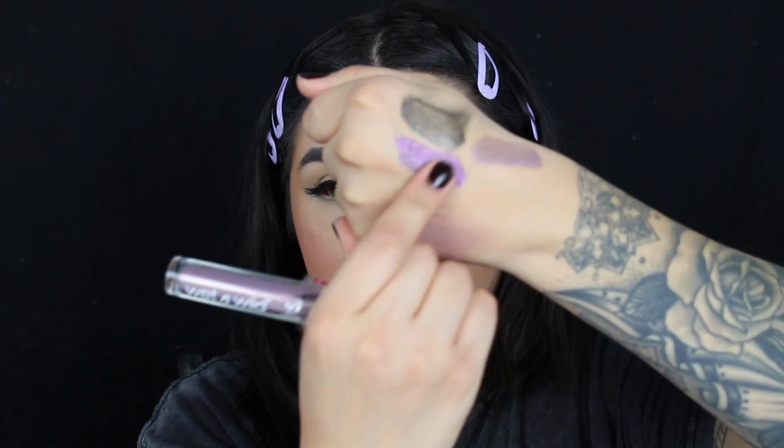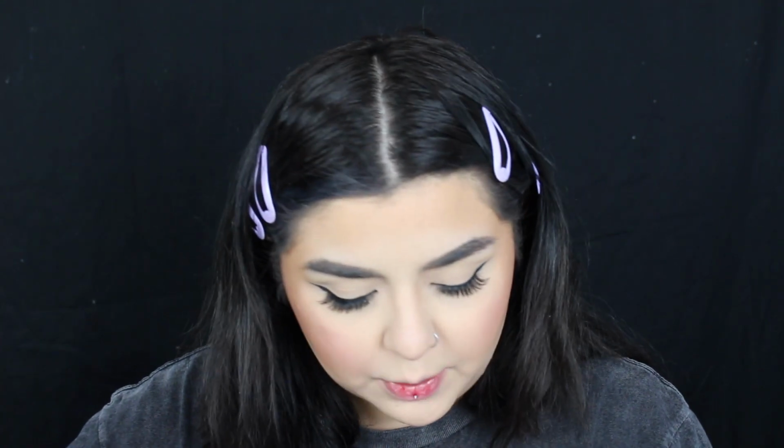So you guys obviously saw when I swatched this, and the purple is already dry. There's a little bit coming off, but the staying power on these. So we have 9 glittery shimmery shades and 4 matte shades, and they're pretty cool because I'm sure you could use these to cut your crease or whatever. That would probably be really nice.